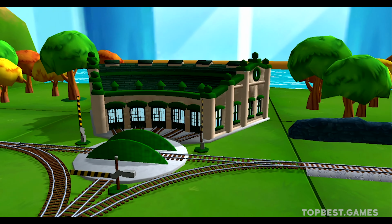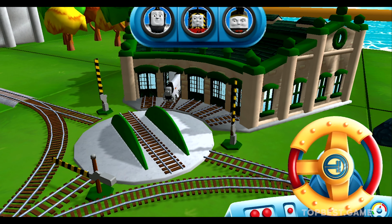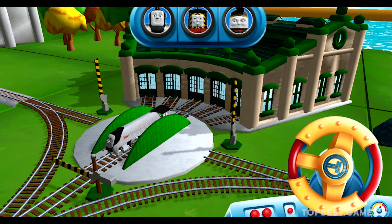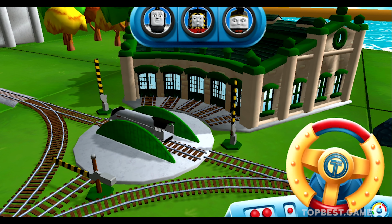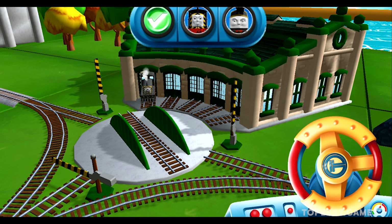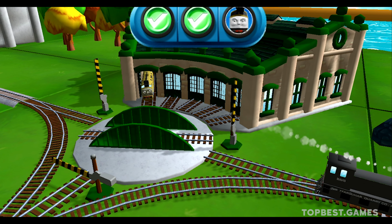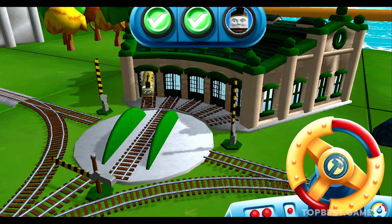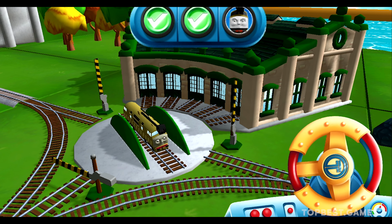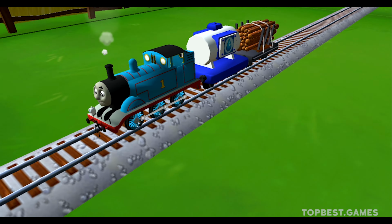We need to send the other engines on their way. Use the wheel to spin the turntable. That's the way. You helped your engine be really useful.